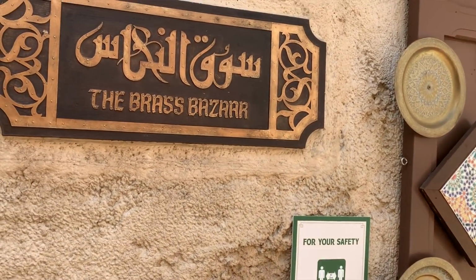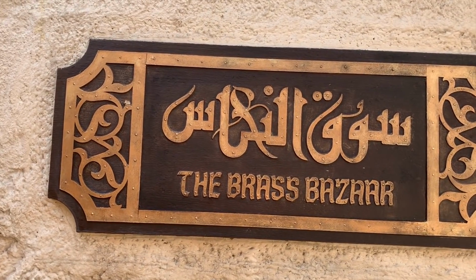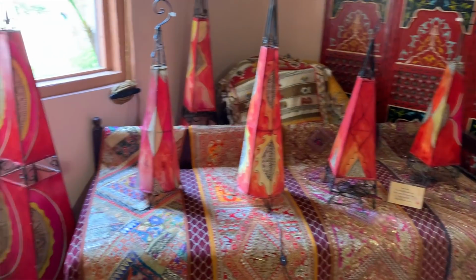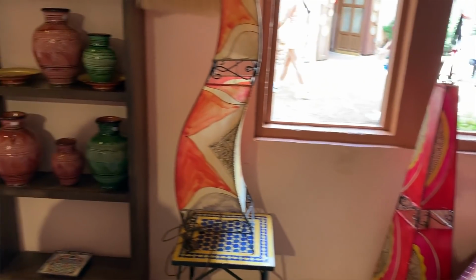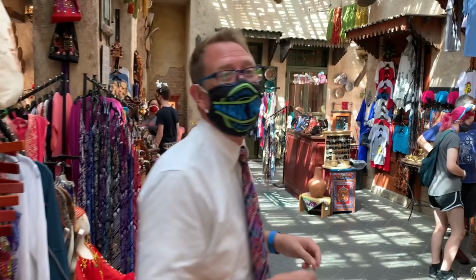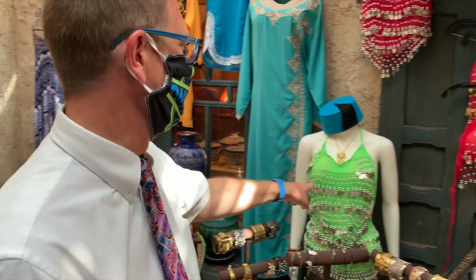As you go in, you can see there's this market here, this Moroccan market. You can buy jewelry, clothing, wares, just like you would at a typical Moroccan market. When you come in here, the first thing you can smell is incense. It smells delicious. Oh, and it's called a bazaar.